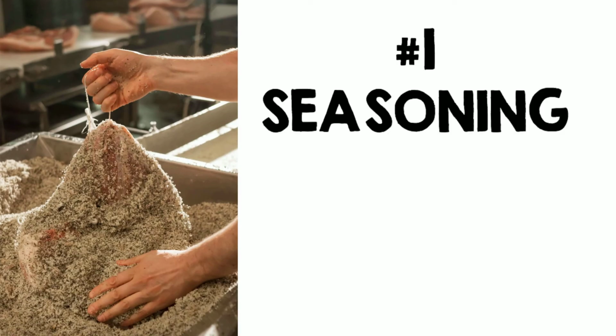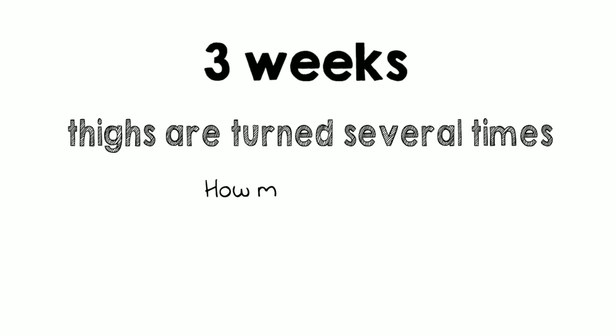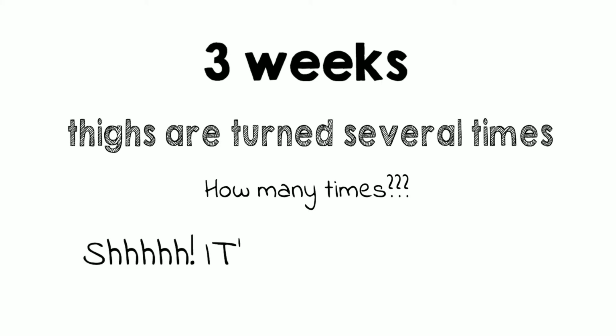The first step of production is the seasoning. Local herbs like bay leaves, rosemary, and juniper berries are the common ingredients, but the amounts and the proportions are the biggest secrets that each producer guards very tightly. This stage happens in cool rooms for up to 3 weeks, and the thighs are turned several times to allow the seasoning to penetrate the meat. How many times? Well, each producer has its own way of doing it, and guess what? It's a secret too.